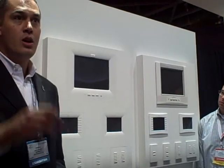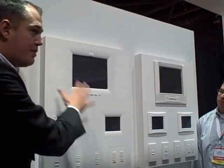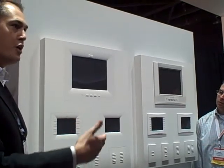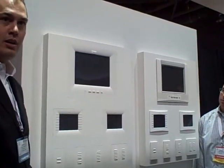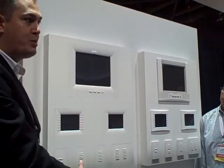Three standard colors: white, brown, and almond. And all of these are paintable. We have a custom color process that we hand you. You can hand it to the painter and they can detail the finished color for all of the faceplates on site.